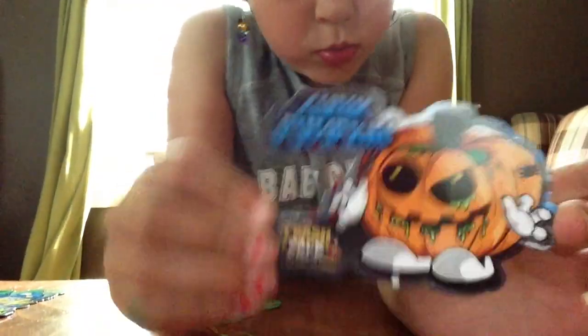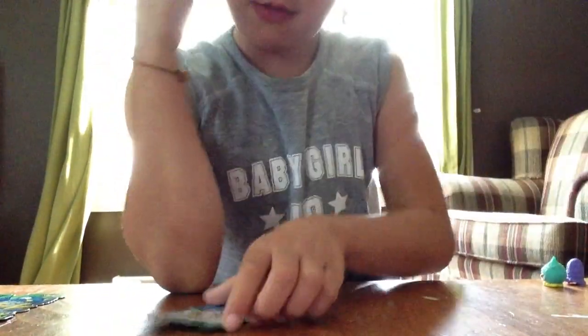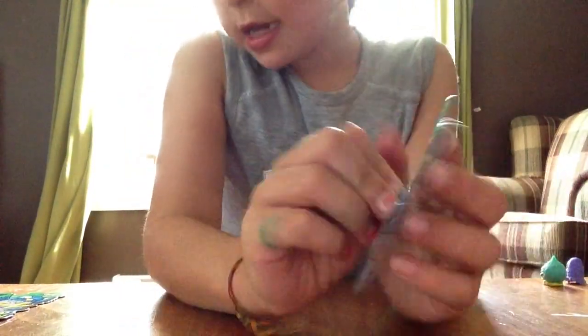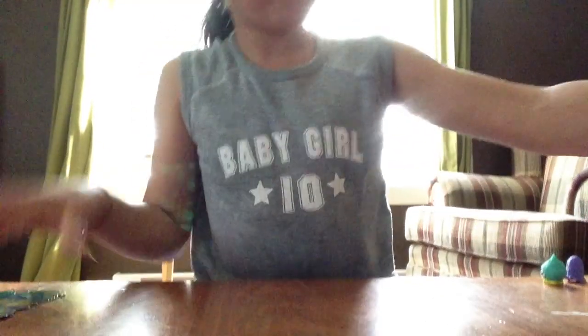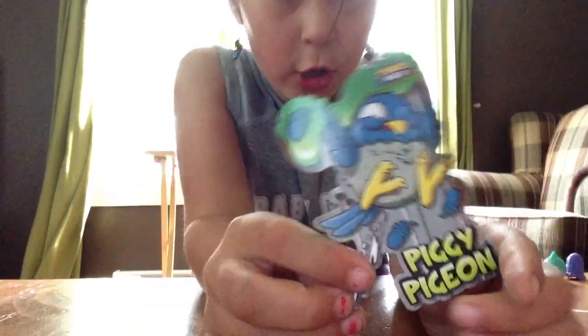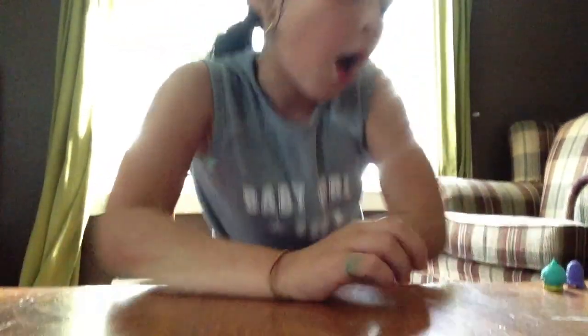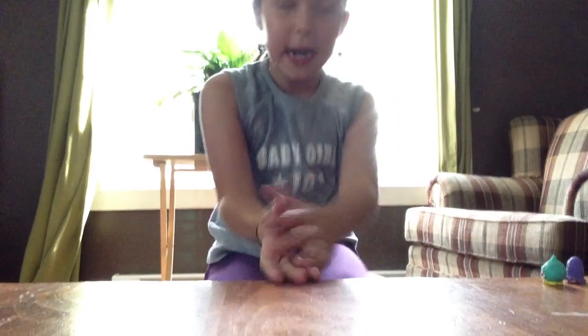And then we get this pumpkin. And then we get this shark. And our last one is this bird. So that's all of my trash packs that I have today.